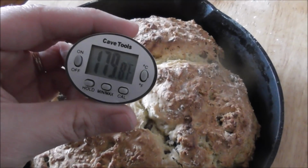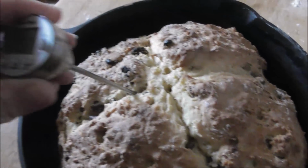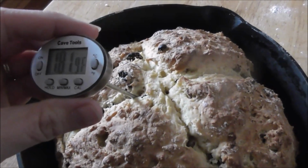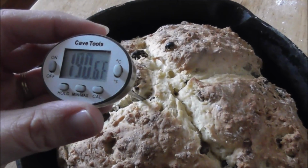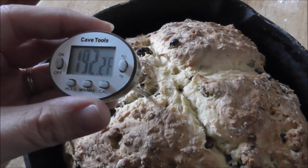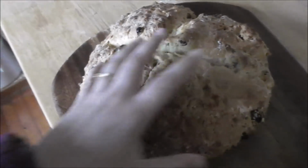I don't remember what it's supposed to be up to, but I think it's supposed to be right around that range. I suppose I could Dr. Google it, and they would probably tell me what temperature our soda bread should be in the center. But I think that's pretty close. Well, look at that. It came right out. What a gorgeous bottom. That's the first time I've made Irish soda bread in a cast iron pan. But it looks really, really good.